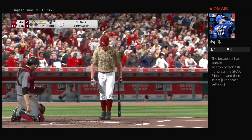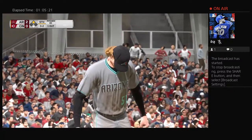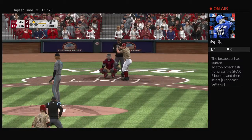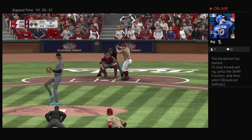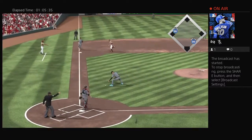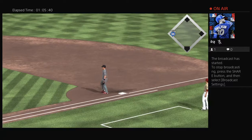With the meat of the order due up next, you could probably expect to see something you can handle here with the full count as the 2-hole hitter. 1 out and a runner on second base. Chopped weakly to the left. Throw in time at first for out number 2.